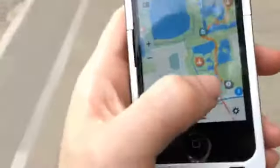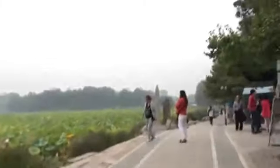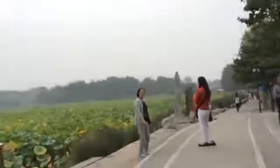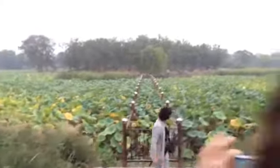So I think that's where the boat that I saw down here drops you off. That's a nice way to do it. If I come back here again for the lotus blossoms, maybe that's what I can do. No bridge.